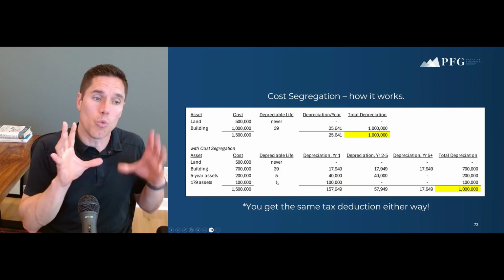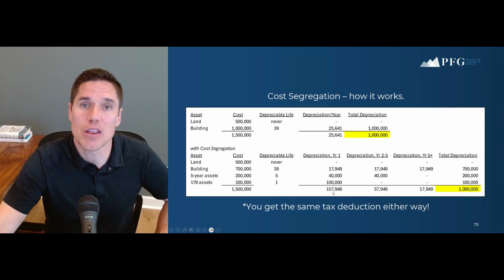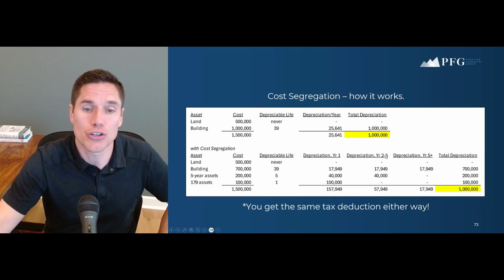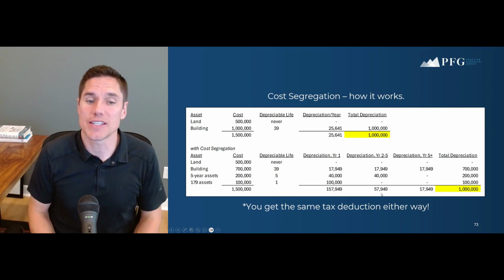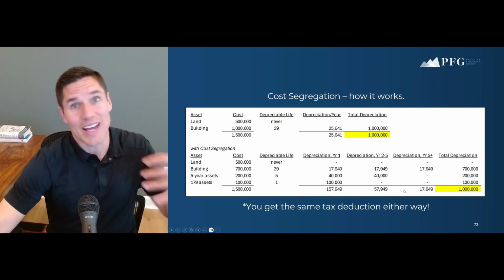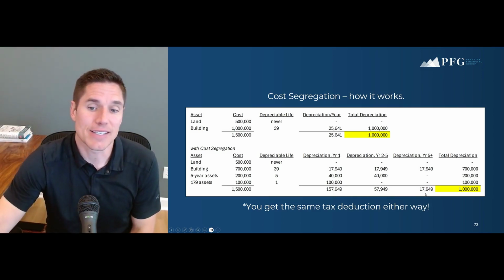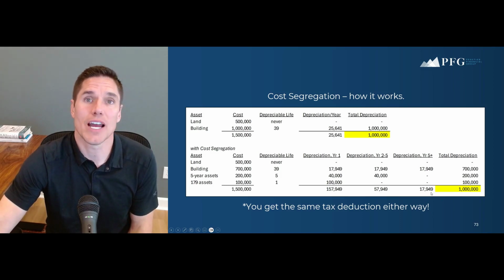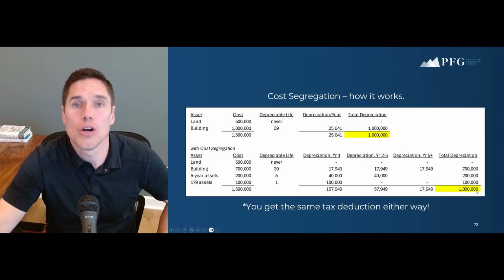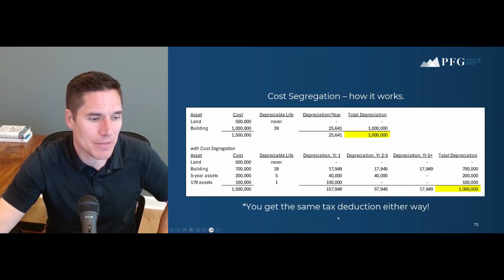So with the cost segregation study, in year one, you get depreciation of $157,949. That's really exciting, right? And then in years 2 through 5, you get depreciation of $57,949. That's also exciting. But once that initial party is over, then the depreciation for year 6 through 39 is $17,949 per year. The thing to note is that total depreciation is still $1 million, okay? So in the long run, you didn't save any money. You get the same tax deduction either way.